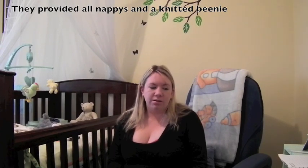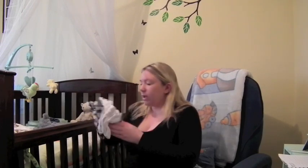A couple of beanies. This one is going to be for in the hospital, because I'm actually not sure what my hospital provides. I think they provide a couple of nappies, and that's about it. I think you really have to bring your own stuff to the hospital, so it's better to be prepared, because they may not give us beanies and things like that. So this one's from the hospital. It's a nice little cottony one, and this one is for coming home, a really nice thick woolen one. Keeps his head warm.